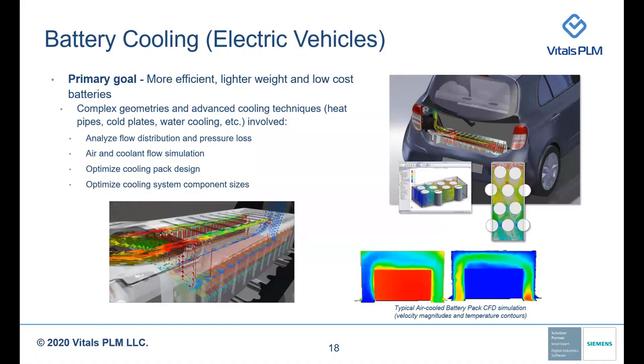And the next topic we have is the battery cooling, which is part of the electric vehicles. Electric vehicles are run by batteries, and batteries emit a lot of heat during their operation, and there's a need for sufficient cooling of the battery packs from the viewpoint of performance. And the heat exchange between the heat dissipating batteries and the cooling fluids depends on how effectively the heat is exchanging between the hot, heat emitting batteries and the cooling pack around them.